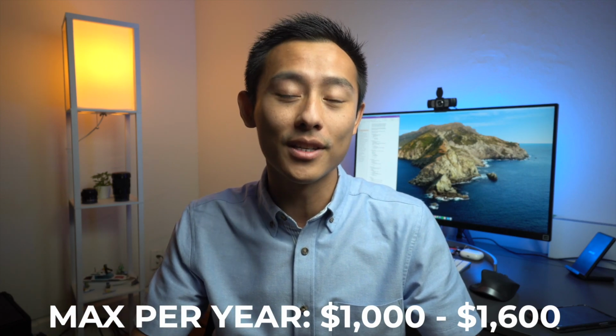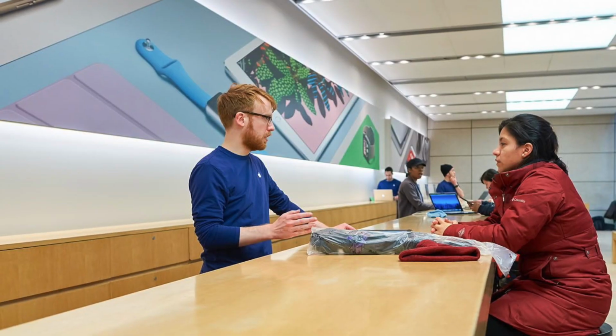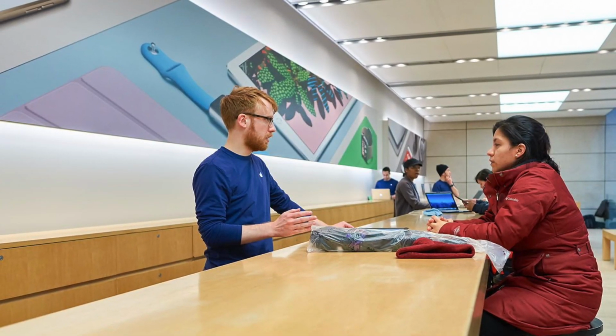This benefit I've actually seen one of my friends use. She basically broke her iPhone, brought it to Apple to get it repaired, and Apple said, sorry, can't do it. And so she actually was able to go ahead and file a claim with her credit card company and ended up getting a check for $800 to go ahead and put that towards a new phone.